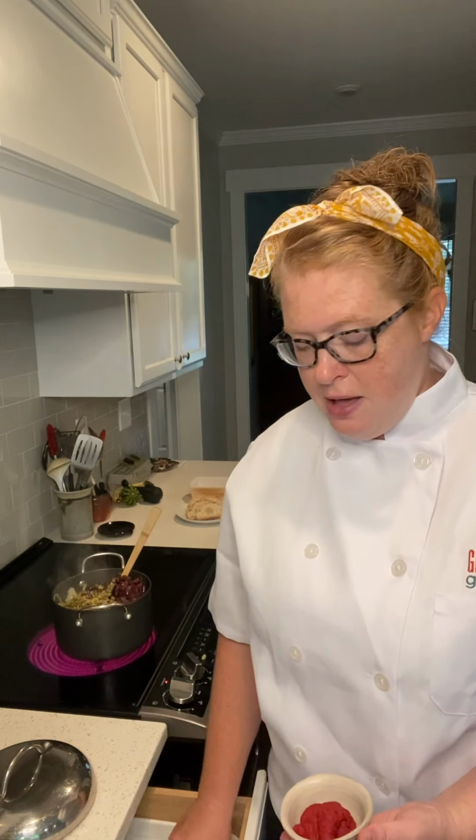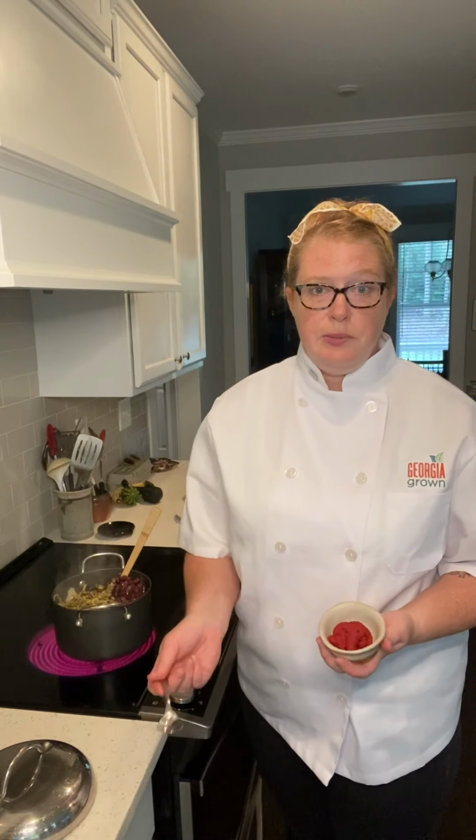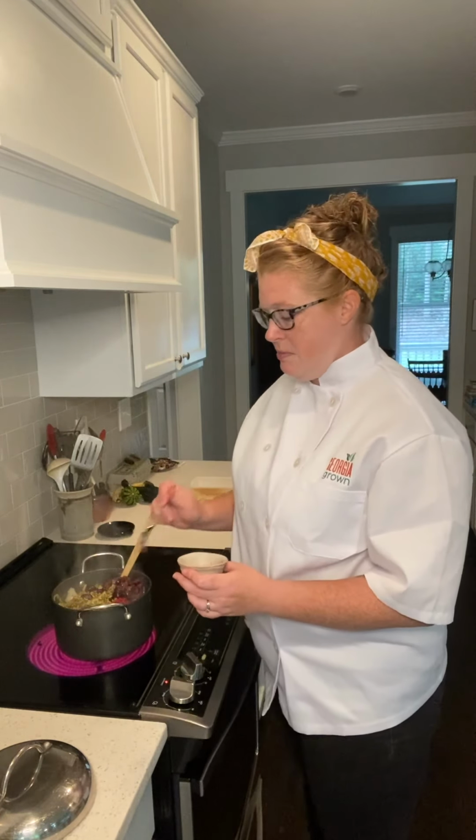Then we are going to add in a little bit of tomato paste, about a tablespoon and a half, or like 4.5 teaspoons if you prefer to go that way. I really love the squeezy tubes of tomato paste because as a home cook I very rarely will go through one of those whole cans in one sitting. And so I like the squeezy tubes because you can keep it for later. So I'm gonna go ahead and put the tomato paste in.